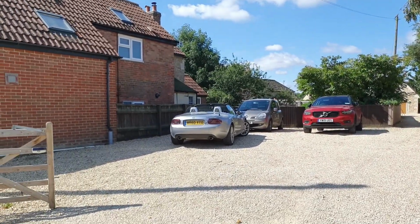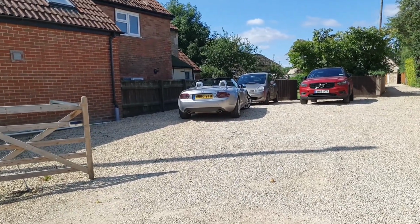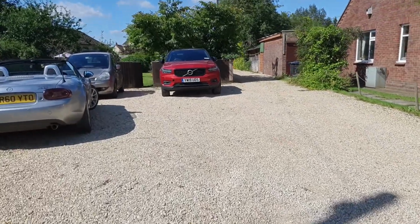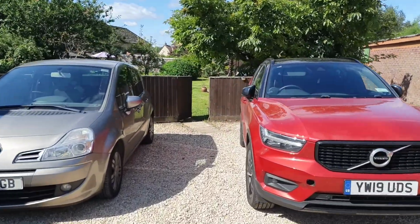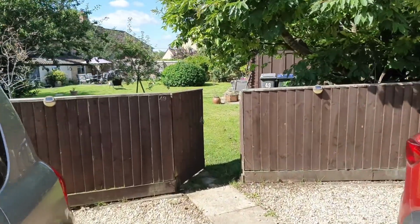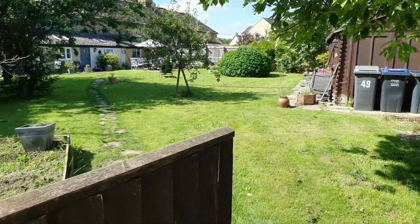But then everything from the red car over to the left hand side is all the driveway owned by number 49, and then the rest of it is a shared access point for all the people behind. So a really good space, as you can see, plenty of space for probably around about 6 cars should you wish. And then you've got the lovely wooden fence and gates through into this absolutely stunning garden.